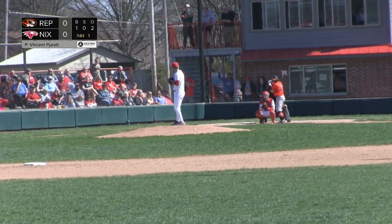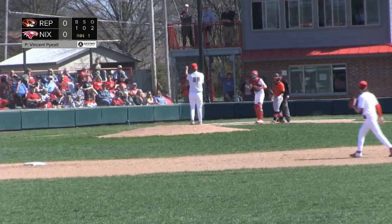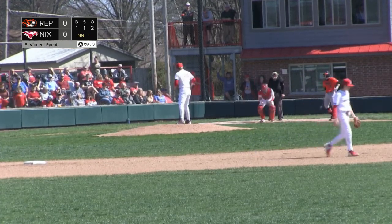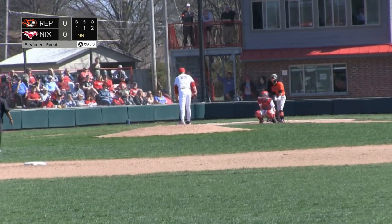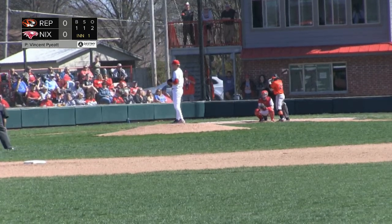Harrington takes his lead. And a swing and a miss. Evens the count at 1-1. Harrington was headed back to first base as that pitch was delivered. And that's what a left-hander will do to you when you're over there on first.